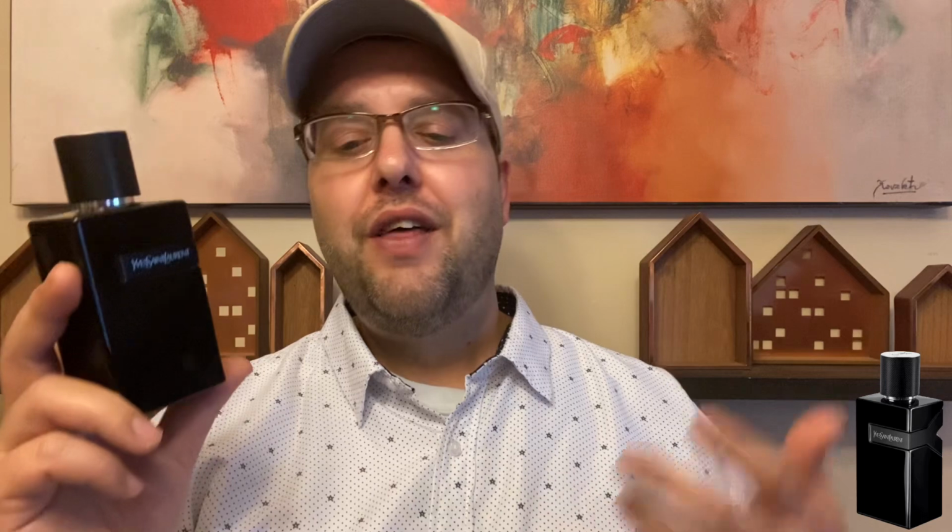But any of those three, if you like the Eau de Parfum, replace that with this, replace this with that, replace either of them with the Eau de Toilette. All three of them should be in a collection. At least one of them should be. And for me, I think the Le Parfum is the most versatile and the longest lasting. It has that YSL Y.